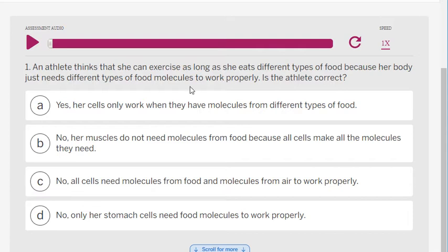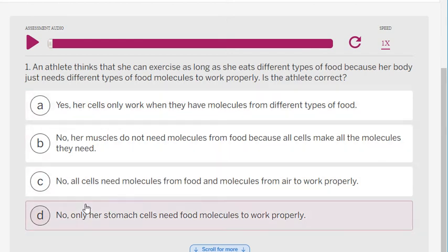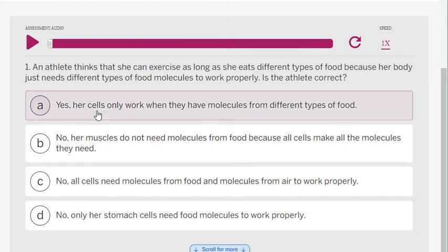So what we have to think about is each of these different questions and our responses to the question. Are they helping show that you understand that molecules have to be small enough to get in, and they need to be molecules like oxygen and glucose? So this one says, yes, her cells only work when they have molecules from different types of food. So what if she had fish? That's a type of food. What if she had sandwiches? That's a type of food. Would her body work? Well, that's not talking about oxygen.